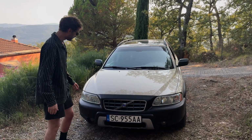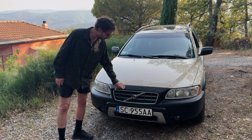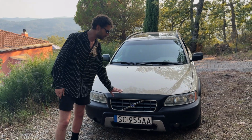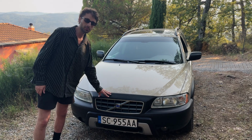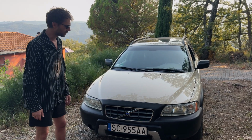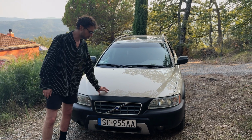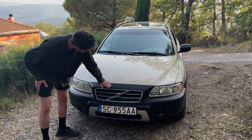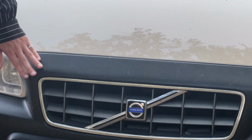So for a car that's, and I will show you the mileage in a moment, 370,000 kilometers done. That's roughly 220,000 miles. It's in incredible shape, and I mean, you take a look at this. Take a look at the trim. Still in very good shape.